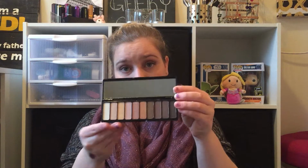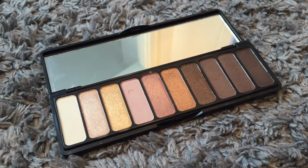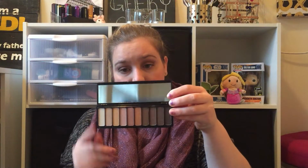Those are around 20-ish. So here's the Need It Nude, and I'm going to swatch all of these. This one is a combination of shimmers and mattes and sparkly ones. So there's a bunch of different finishes. They feel really nice, very creamy. Here's the first 4, and look at, they're really pigmented.